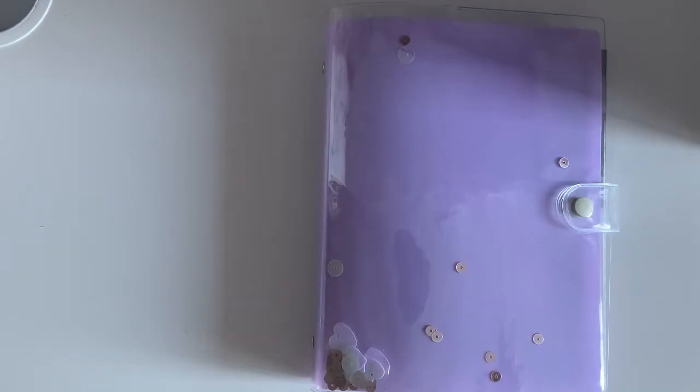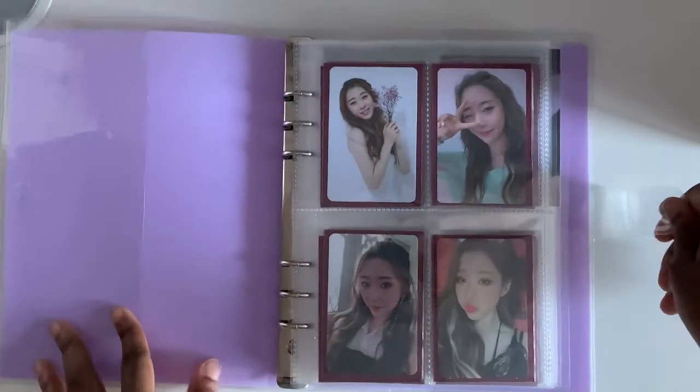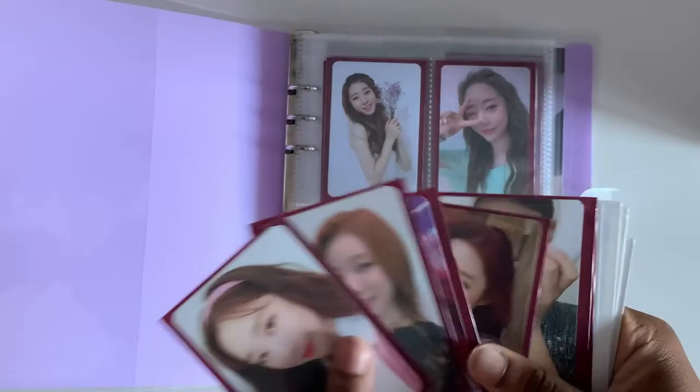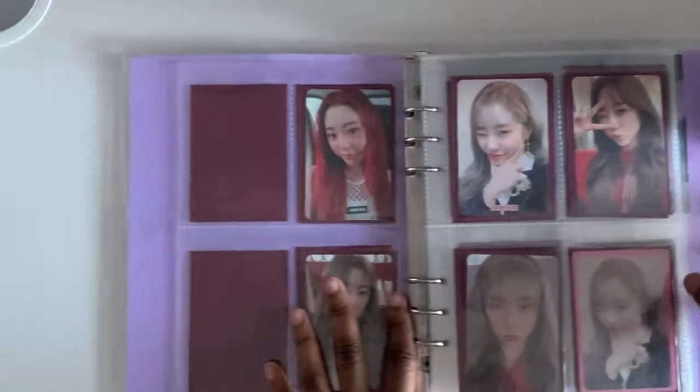So my first A5 binder. And my purple one, I keep my more active collections. And then my clear one is less active, I guess. So these are all the cards that I have. Quite a few. I'm so excited. WJSN collection.